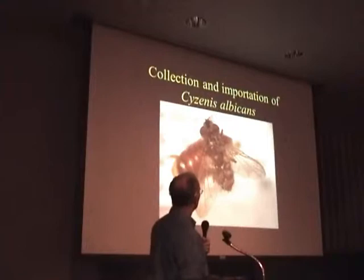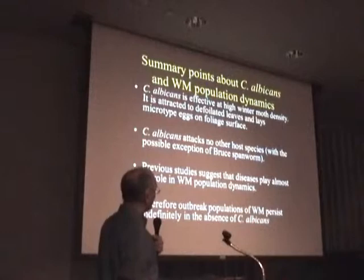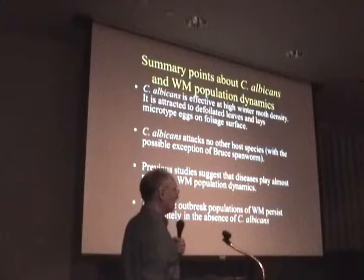So, a summary of points about this particular fly. It may be the most effective at high winter moth density. Unlike most parasites, which lay their eggs on or in their caterpillars, this one lays its eggs on the foliage surface, and the caterpillar has to eat the foliage. So it flies around looking for defoliated trees. It's very much a specialist, and unless we can get the fly and the wasp established, winter moth densities are just going to stay at high density from year to year.